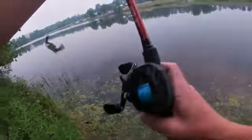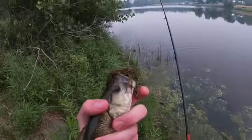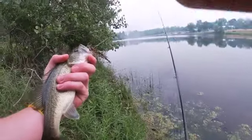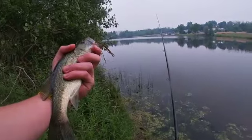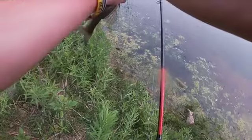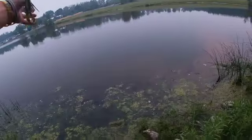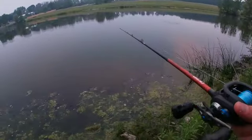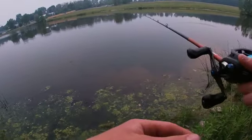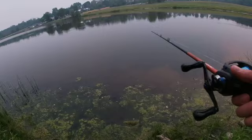Got one. Little one. Bass number one. Googan Squad jig. Like a pound. Okay. Fish number one on the day. Googan Squad jig, Bandito Bug. Okay. Little guy, not a PB, but it's good to get fish number one on the board. That was on jig, by the way.